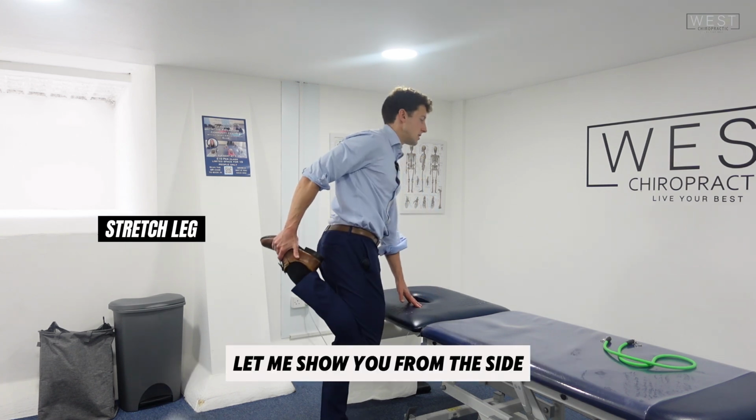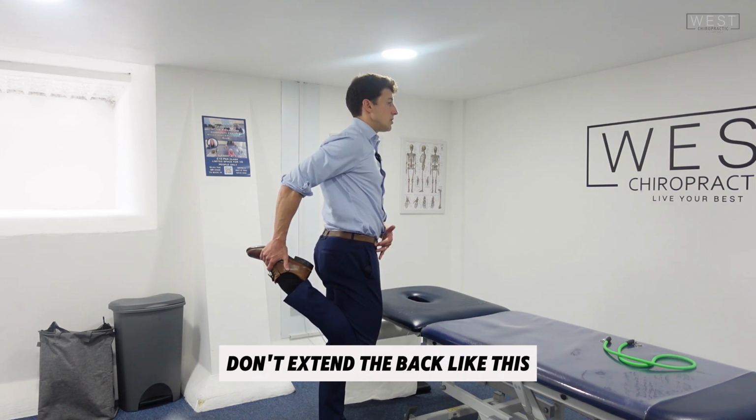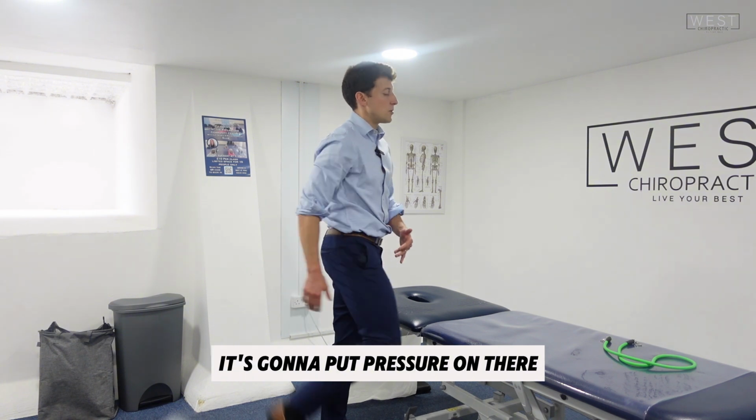Let me show you from the side. So really pulling the heel towards the bum like this. That's going to stretch the thigh out. Don't extend the back like this. It's going to put pressure on there.